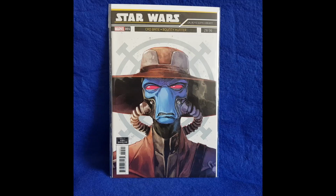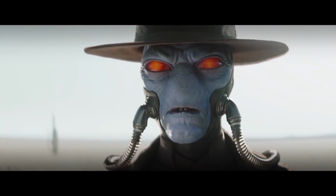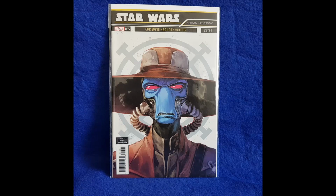And finally, the other major key book and my personal favorite is the Star Wars #55 Galactic Icons variant. Now this cover, I think, is just amazing because it's literally a carbon copy of the scene where Cad Bane reveals his face for the first time during the showdown with Cobb Vanth. This is an absolutely beautiful cover, and I think this is only going to continue to rise in value. I bought this, I think, for $16 a while back, but now this is going for around, I don't know, $140. But I would expect this to continue climbing. It's just such an awesome cover. It's the best face cover of Cad Bane there is out of all his comics anyway.